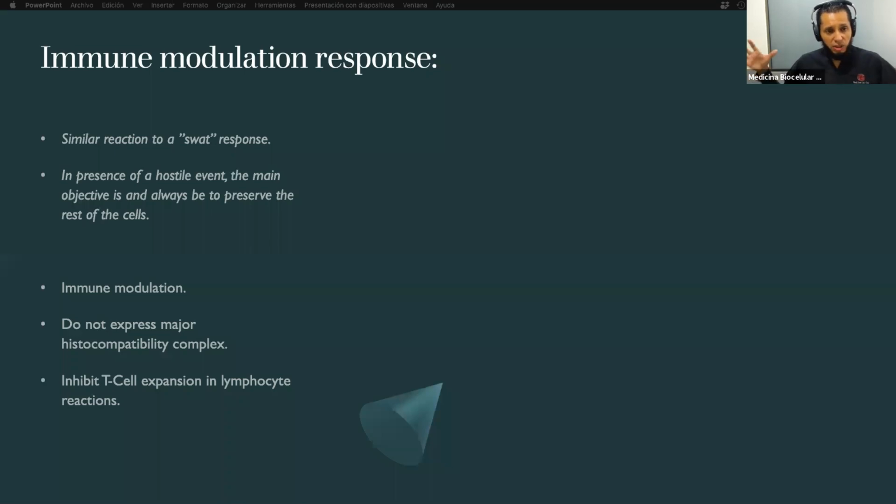And then a bunch of cells are going to respond to that toxic situation, to that toxic environment. So what is going to happen is that in the presence of this hostile event, in the presence of this level of toxicity, the main objective for this group of cells, for this SWAT team that is surrounding the situation, is to preserve the form and the function and the activity of the remaining cells. How is this going to take place?